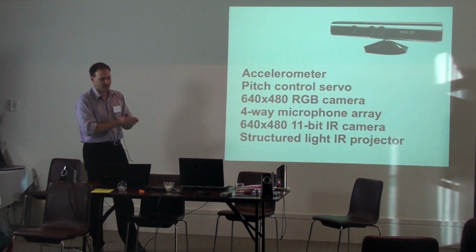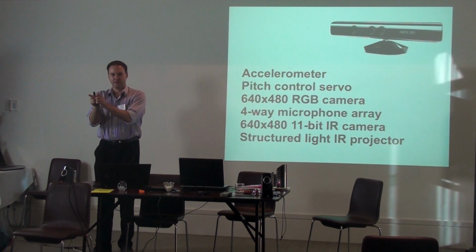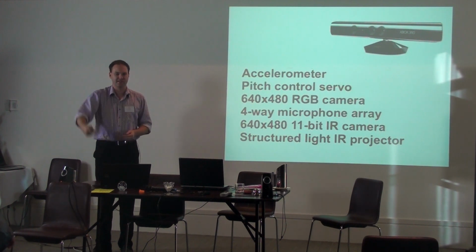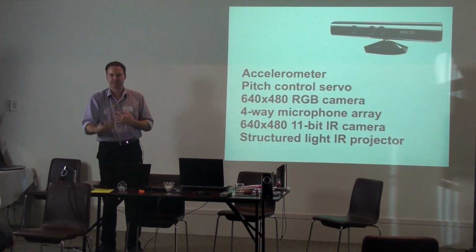And if you could imagine, for example, the dots are diverging. If you read it back in and you discover the dots are close together, then there must be something close in front of you. The further apart they are, then the further away it is. So this becomes a three-dimensional depth scanner.